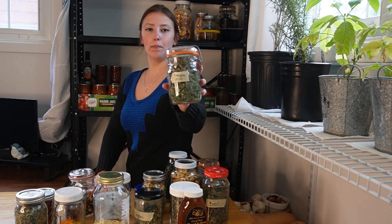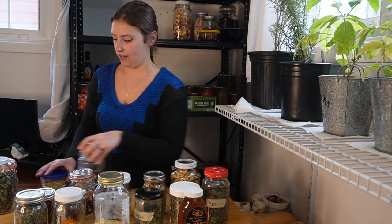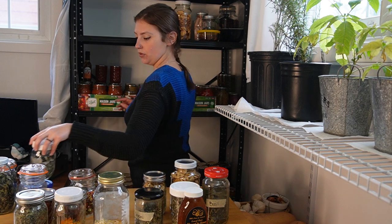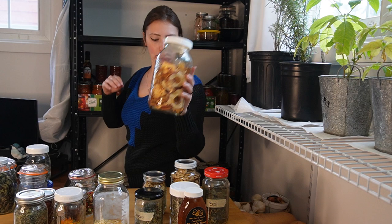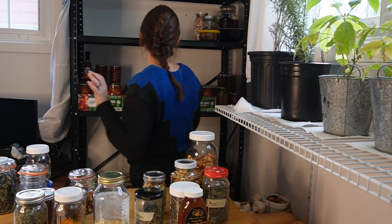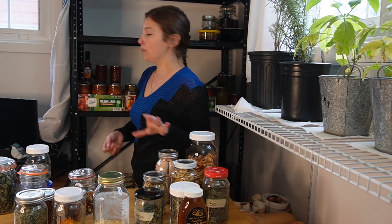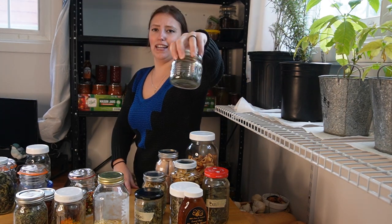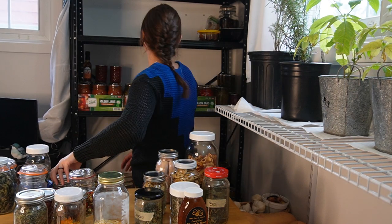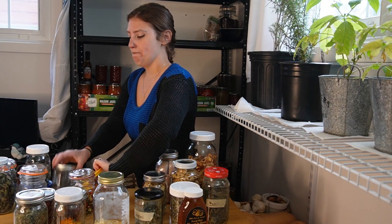Here I have pineapple mint, also for tea. So these so far are my tea items over here. I have what's left of my dehydrated apple rings. I have a few apples left, so I'll probably just fill that back up. Here I have the apple pie fruit leather that we made together in a previous video. The little tiny bit of strawberry mint that I have left. It's so good, I don't have much left. I have dehydrated peach peels that I've been using for tea.